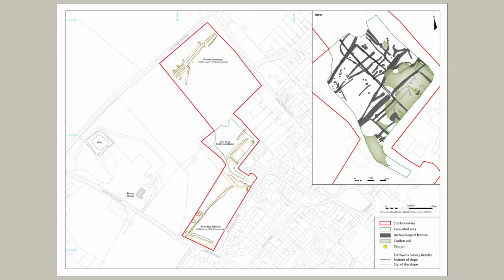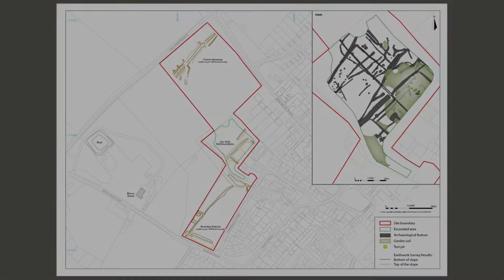Stripping of this area revealed the remains of numerous ditches and pits, and from the pottery sherds recovered during excavation, we were able to date many of these features and so work out the sequence of development on site. Some important prehistoric and Roman remains were found at our site, but this part of the site story focuses on its medieval archaeology.